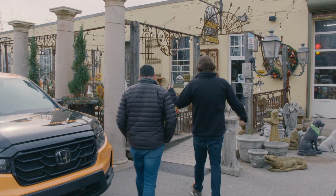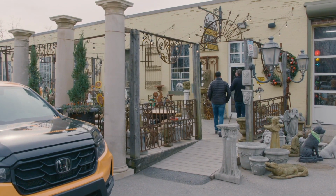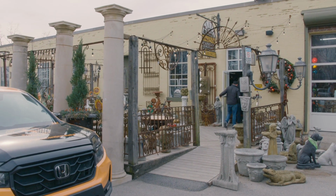Get in here. So it's Mike and Robert, right? Are there dogs? There are dogs. Yeah, that's why it's named Black Dog Salvage. They always have these beautiful black dogs. I love dogs.